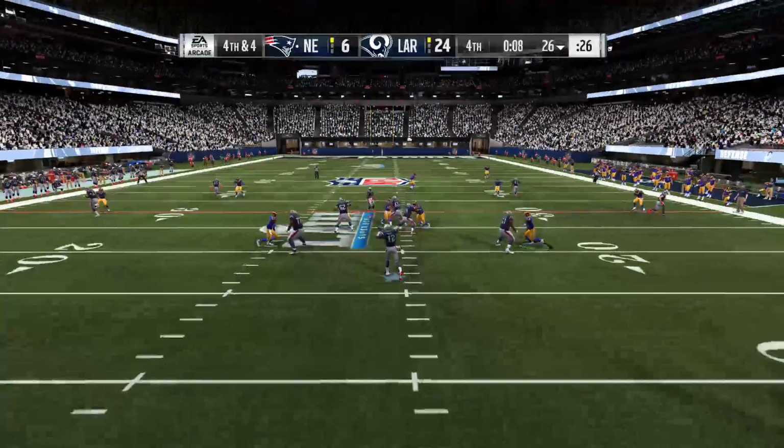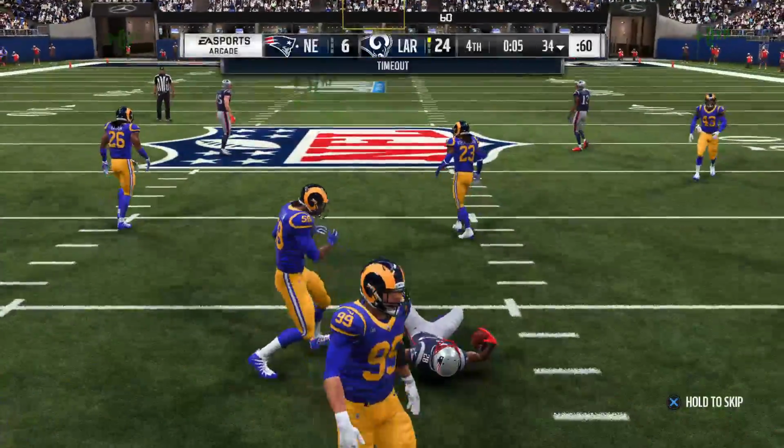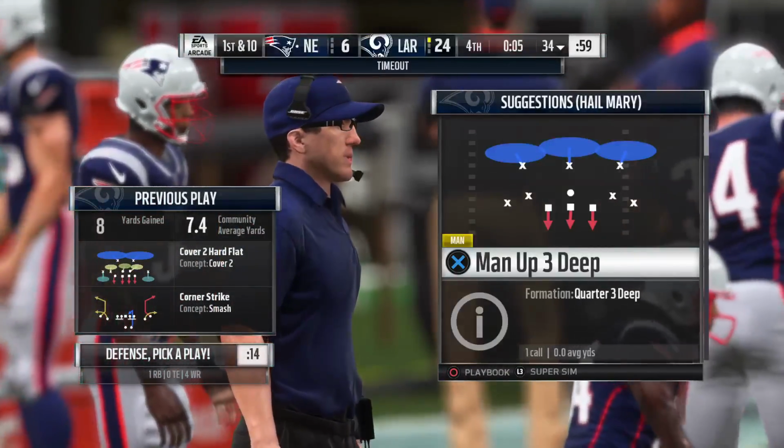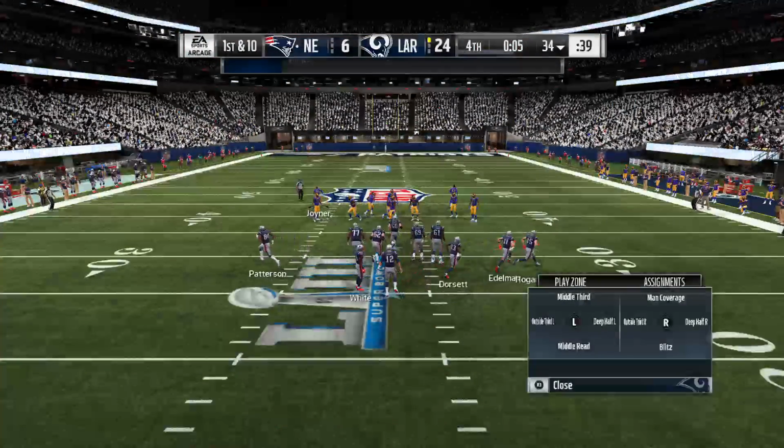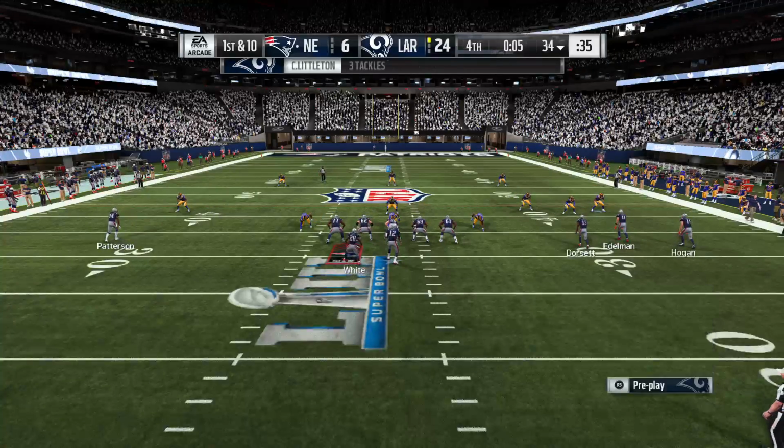As expected, they're going for it to keep the drive alive. That's to his running back, complete. Now we'll get whistles, and they've signaled for a timeout. Not sure I see the logic in this, but we'll get a stoppage anyway with 5 seconds remaining.